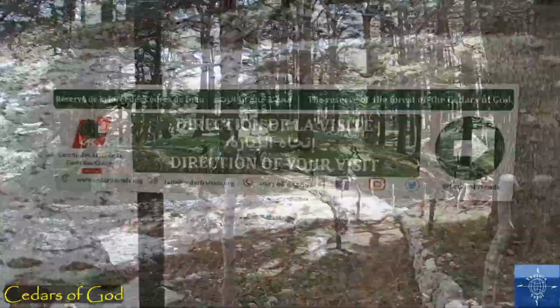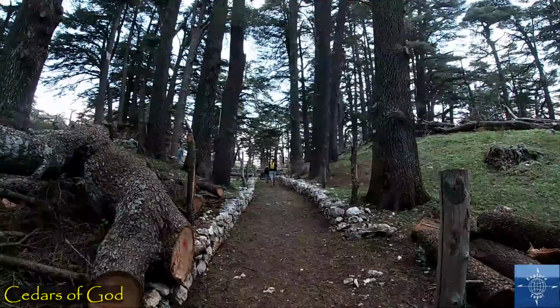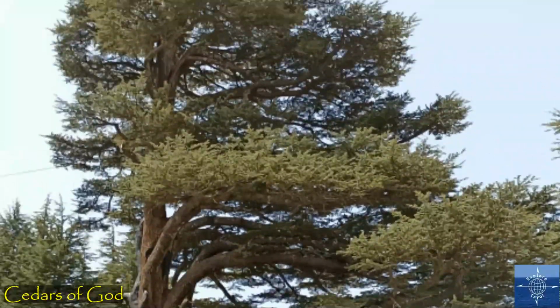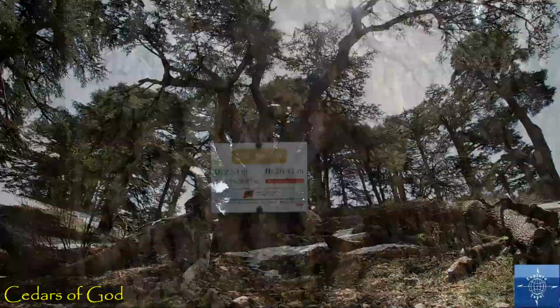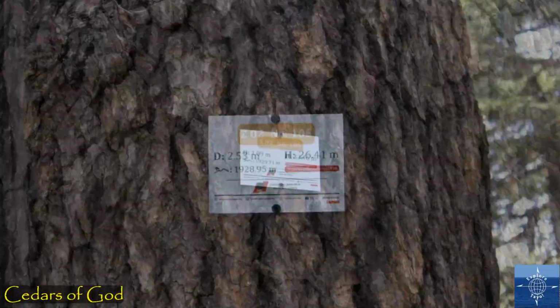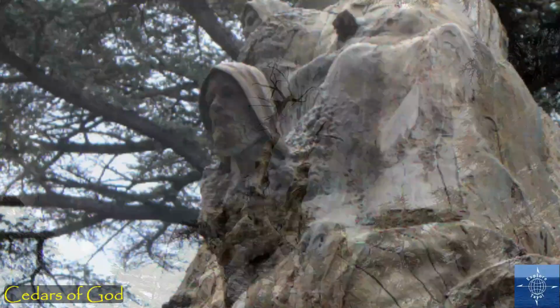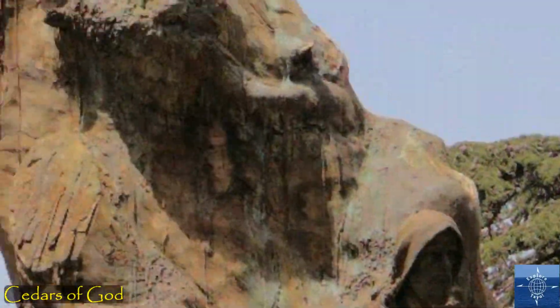The trail winds through the forest for about an hour's worth at a leisurely pace, past some spectacular trees that are all cataloged. Some of the highlights are these incredible faces and figures that are carved into dead trees.